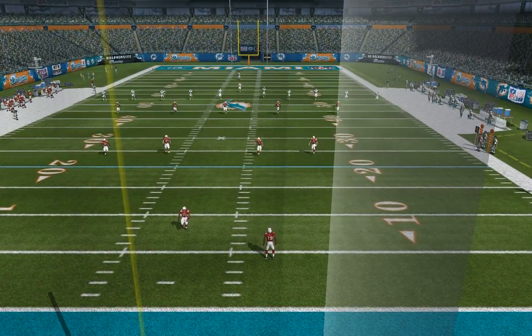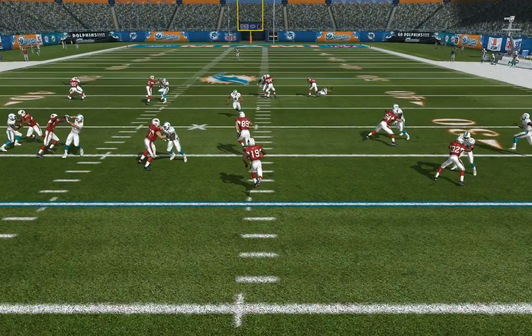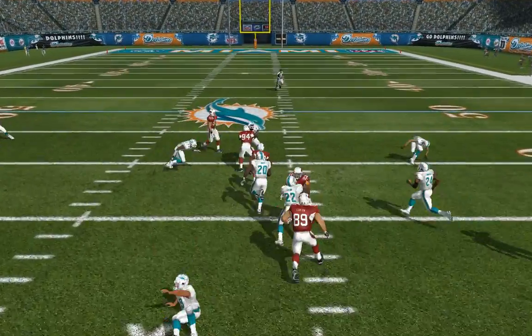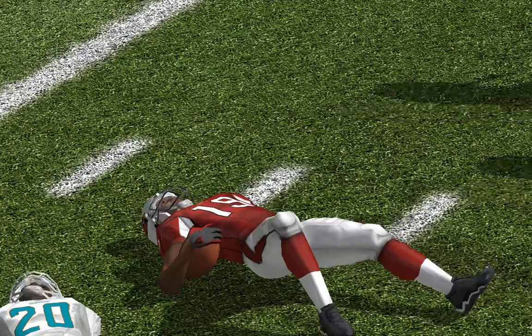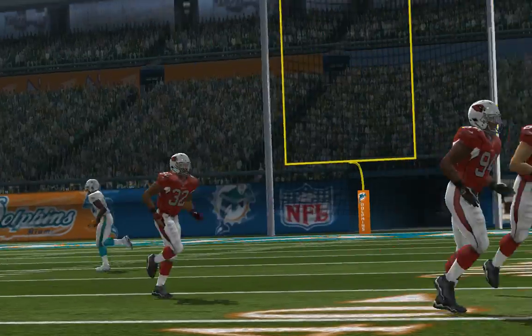Number 19 back to return. This one is handled by number 19. Number 19 has a nice return, taking it back to the 40.